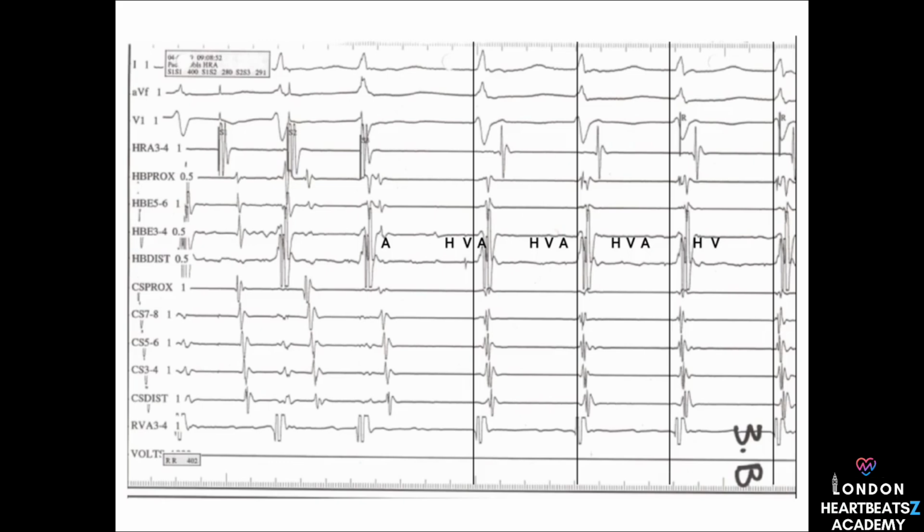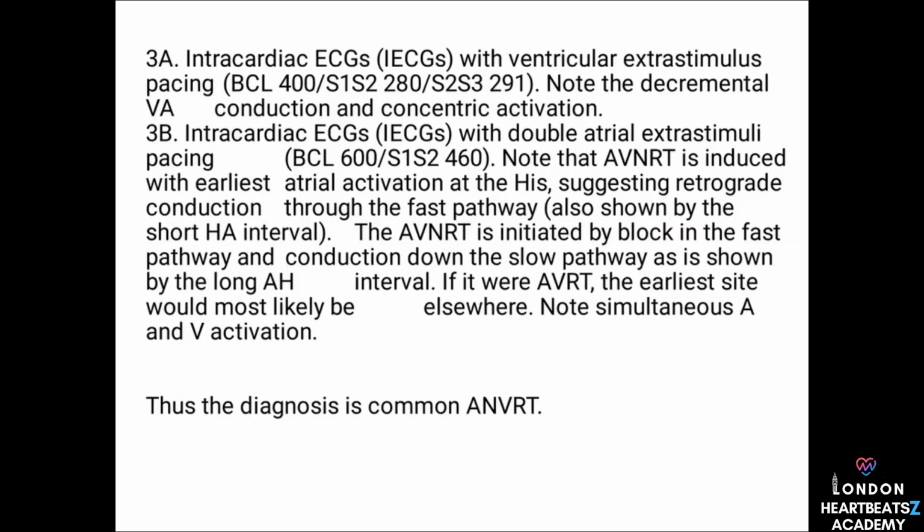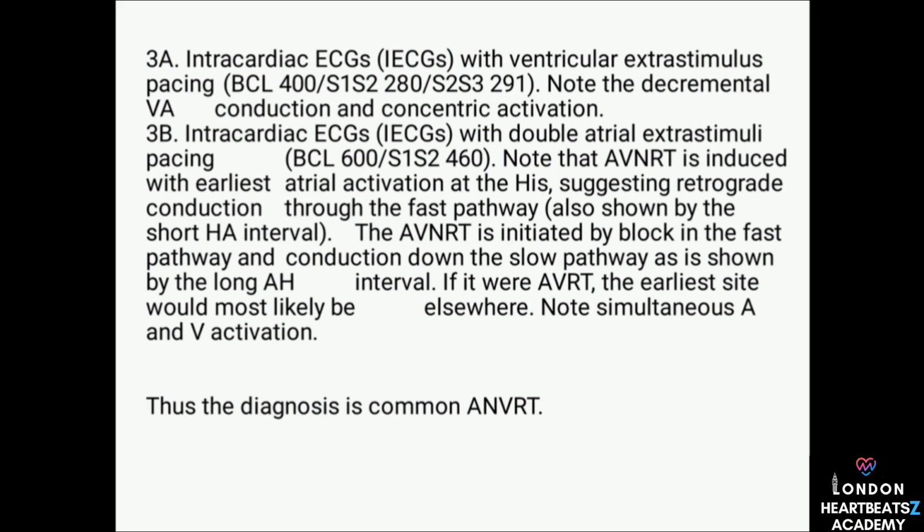What about atrial pacing? Right, so figure 3B, we're using double atrial extrastimuli, basically giving the atria 2 quick nudges. And guess what? We induce AV-nRT again. So both ventricular and atrial pacing can trigger AV-nRT. Exactly. The important thing is that the earliest atrial activation is consistently happening at the His bundle, which means it's going back through that fast pathway. And we see simultaneous activation of the atria and ventricles. That's a hallmark of AV-nRT. Like we're putting together the pieces of the puzzle, and each pacing maneuver gives us another piece.